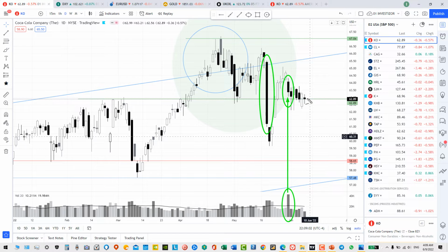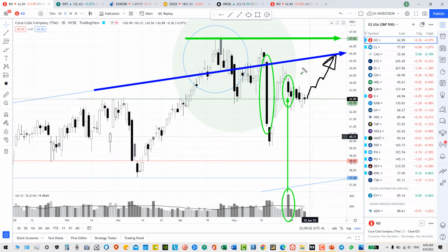I think if Coca-Cola managed to resume any move to the upside, it will face a lot of selling pressure once more at almost the same levels. First of all, the channel line over the long term, plus the upper limit of the double top reversal pattern. So this area will form a resistance zone ranging from $66 up to $67, which means that the resistance thickness is around $1 thickness.